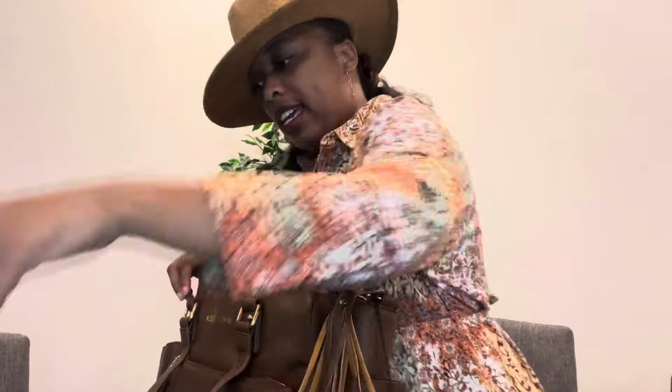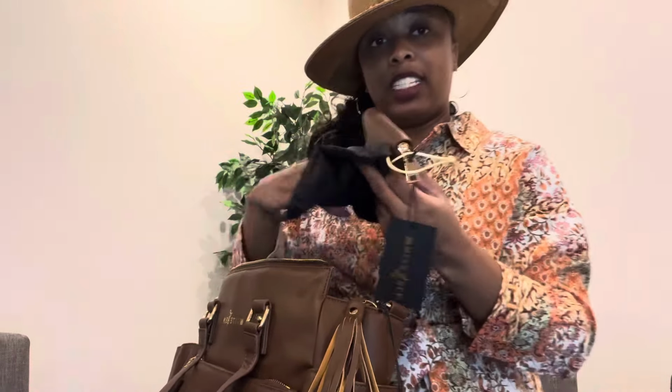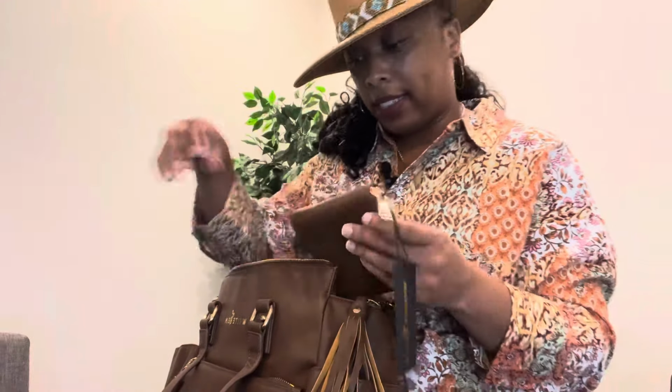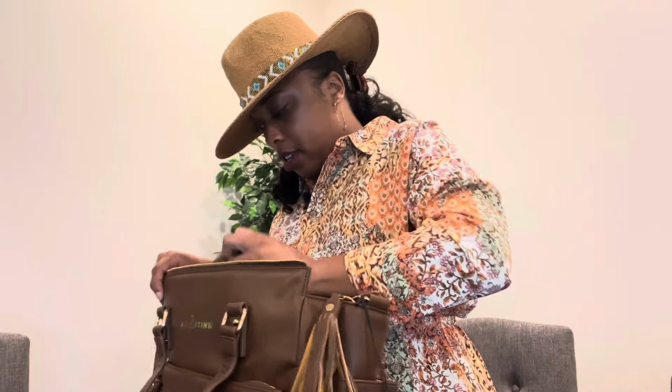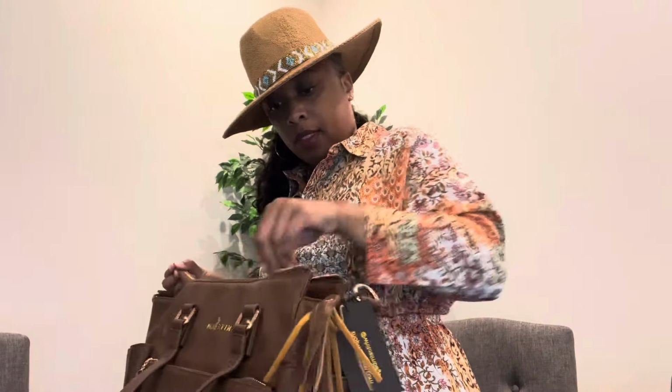Love the clutch. You can literally put everything that you have in here. I'm going to go ahead and do. And you can actually keep these for jewelry. I usually put my necklaces in those. Put this in here. And this one in here. Yeah, very supple material on the inside. Overall first impressions, I like it.